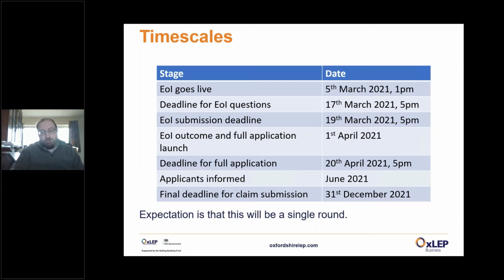The expression of interest itself will need to be submitted to us by 5 p.m. on the 19th of March. So we would recommend that people don't all try and submit the expression of interest at 4:55 p.m. on the 19th of March, simply because we're wary about internet capacity. It's not unknown that systems have problems if too many people use it all at once. If possible, please spread your submissions out in the preceding days.